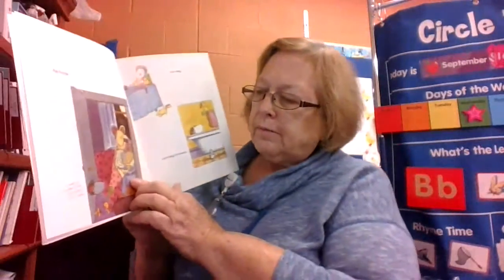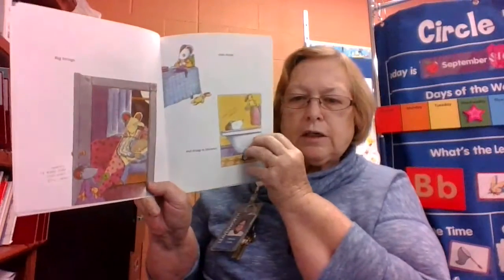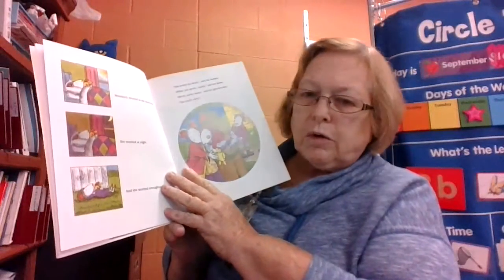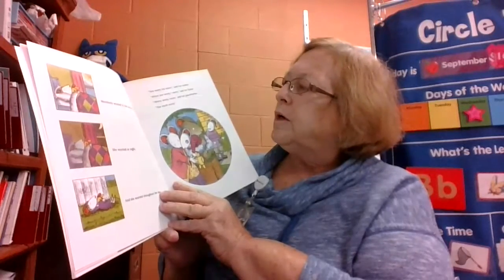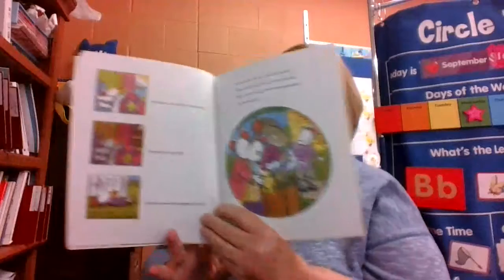Big things, little things, and things in between. She worried and worried and worried. Wemberly worried in the morning, she worried at night, and she worried throughout the day. You worry too much, said her mother. You worry too much, said her father. Worry, worry, worry, said her grandmother. Too much worry.